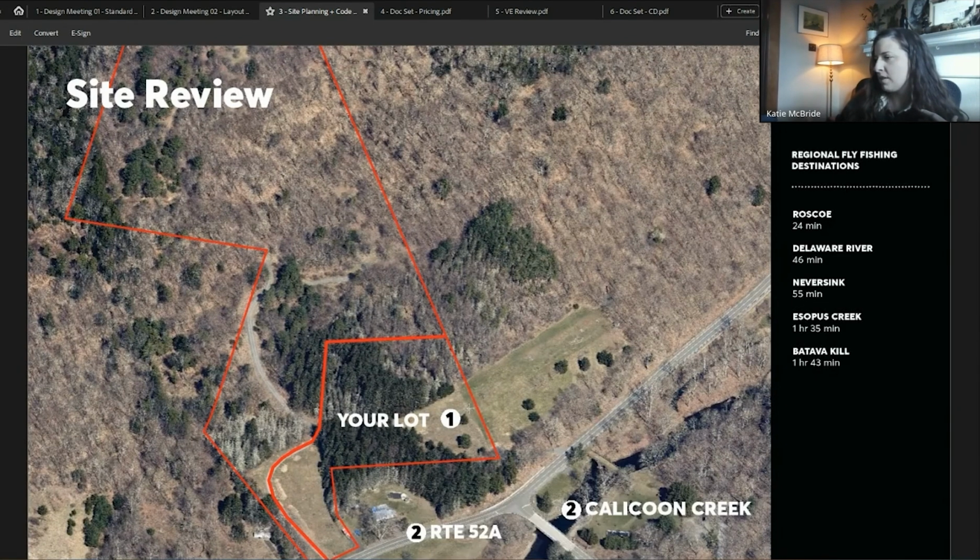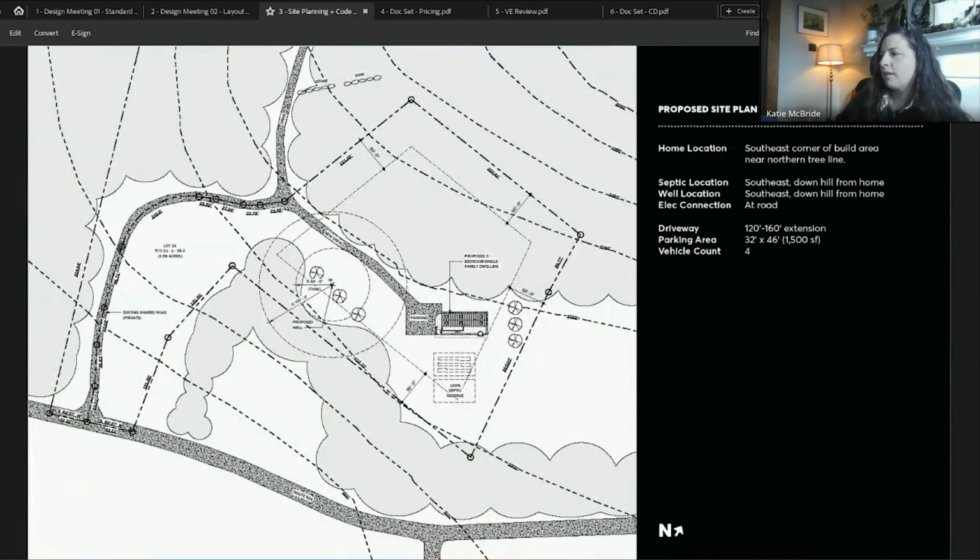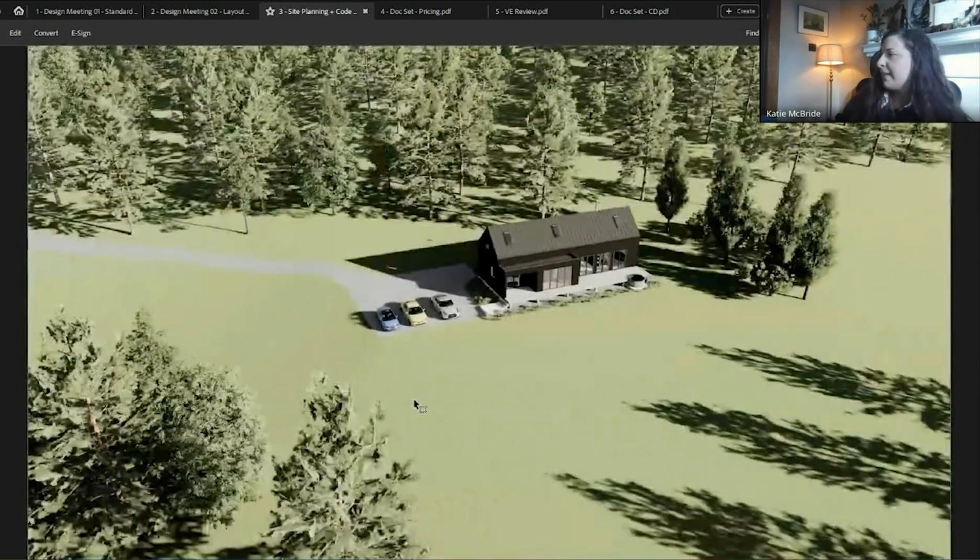So we wanted to position it here, even though it was close to this property line, so that we could have some creek views and take advantage of the existing cleared area there. So we identified the build area and we oriented it towards the creek, which is southeast. The septic would go downhill from that. And that's where we left it.